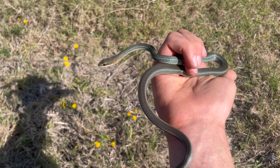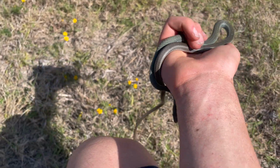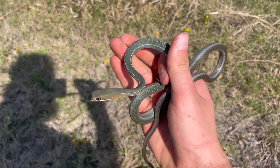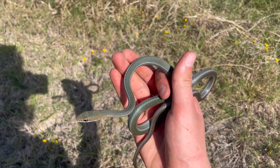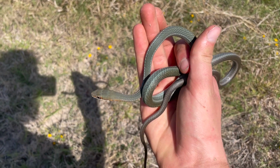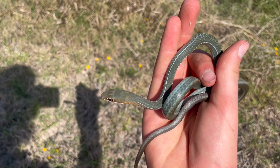Beautiful Ruthven's whipsnake. That is so sick. I love that green coloration. They honestly are some of the prettiest snakes I think I've ever seen. But I'm gonna let this guy go and keep moving. I got one more spot for the day before I go back, relax, and head out road cruising. That's pretty sick though. I love a good Ruth.